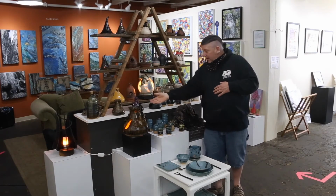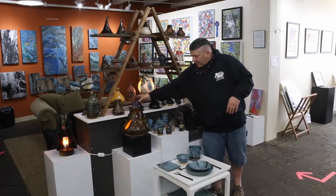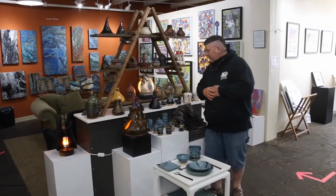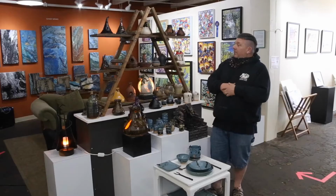lanterns. Then we get to spring and Easter, these little bunnies, which I call wacky wabbits, just because it's a funky name for them. I have the birds, which have been a popular favorite all year round. Birds seem to be a thing.